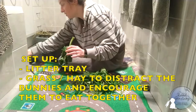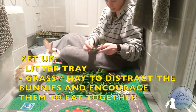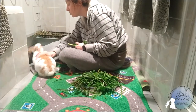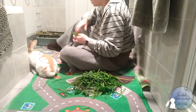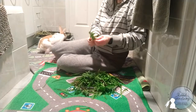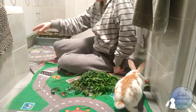Very naughty piece of kale. We don't normally have that, do we? But as a special treat. Hello. It's okay, it's all right. I know, there's a boy there. Do you want to go that way? There you go. So they'll just explore this area first. The idea is to just distract them.